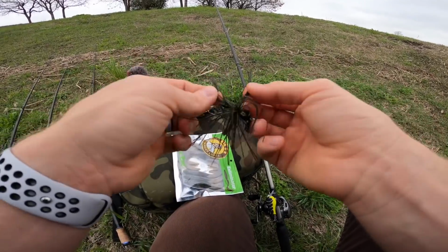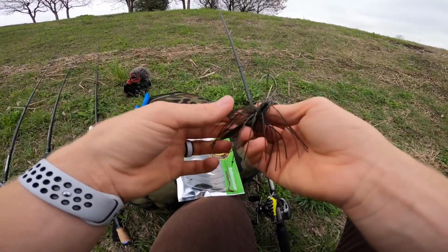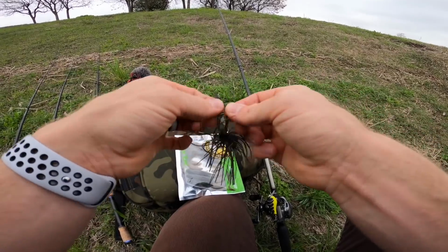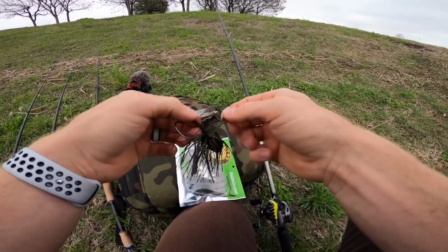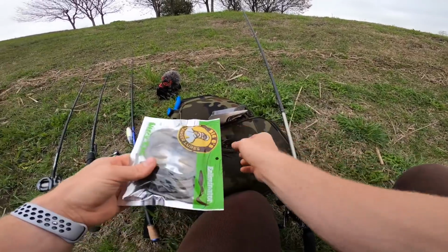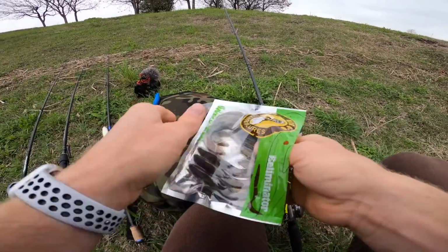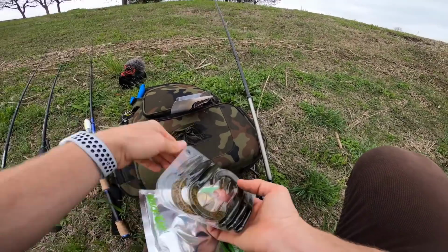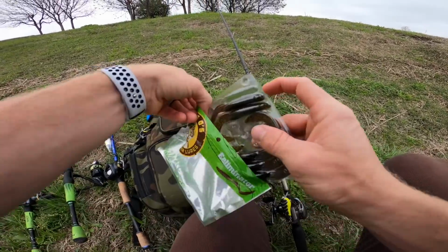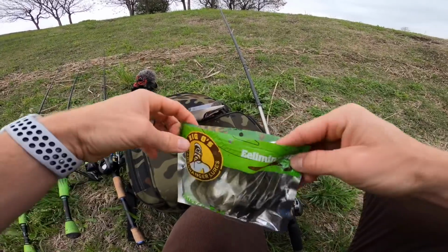Let me separate the skirt. I don't know if it was because it got warm down here in Texas or what, but it's kind of pieced itself together. So I'm going to toss one of these Game Changer lure eel eliminators on the back as the trailer and see how she fares. Never done this before. Don't know if I'm gonna need to chop any of this thing down or just put the whole thing on there.